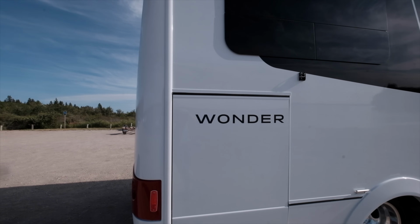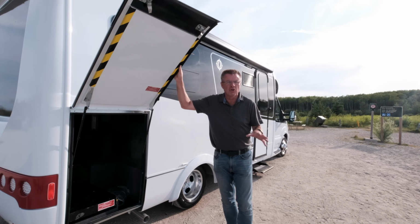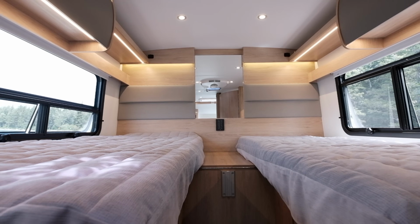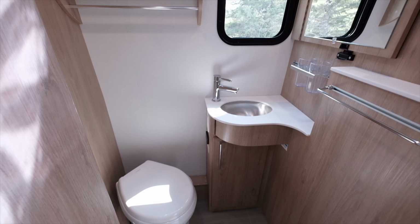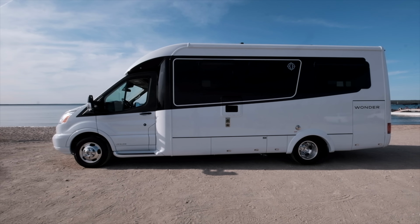Wow, this is one incredible motorhome. North America's very first garage storage in a 24-foot 9-inch motorhome on the Ford Transit chassis. And if you're looking for something small and yet you want to live large, you got 2 twin beds in the back, make into 1 queen bed, separate shower, separate bathroom, great living area up front, multiplex relaxing curved upper cabinet doors. I mean, this is the one.